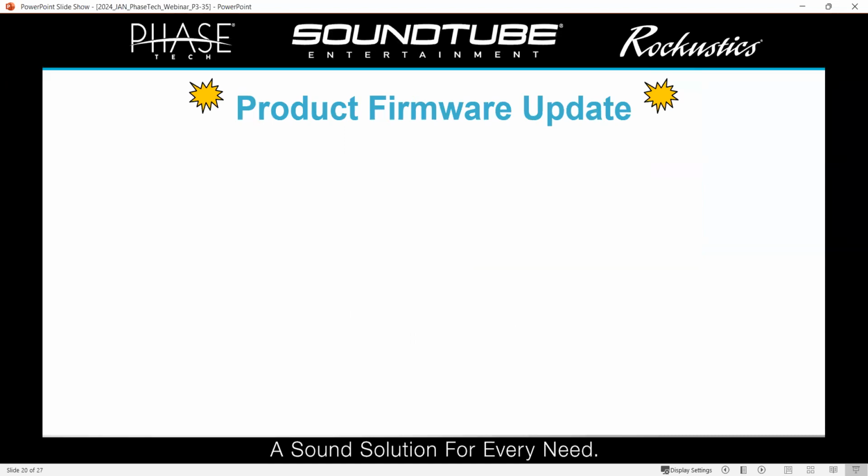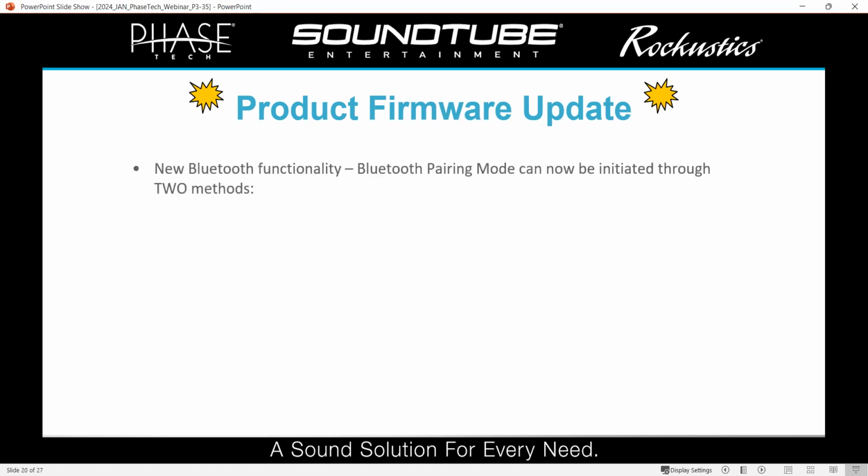So now something I want to talk about, which people that are familiar with the amp are probably going to be glad to hear. So we do have a new firmware update ready for the amplifier, and it addresses a couple things that were pretty well-known pain points with the amplifier, and I think we're pretty satisfied with the way things are looking now with this new update. So the new upgrade we are offering adds a new Bluetooth functionality.